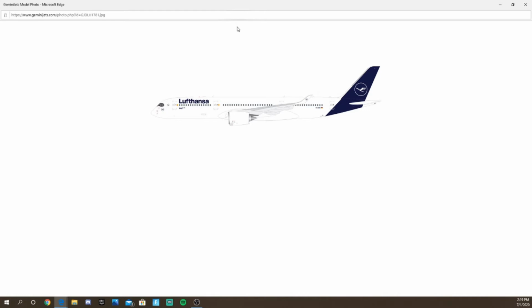The next one is the Lufthansa A350-900. If I did not pick up the Phoenix one, I would definitely pick this one up because it does look extremely good. And they do fly to Denver, so that is very nice. I'd pick this one up if you need it.